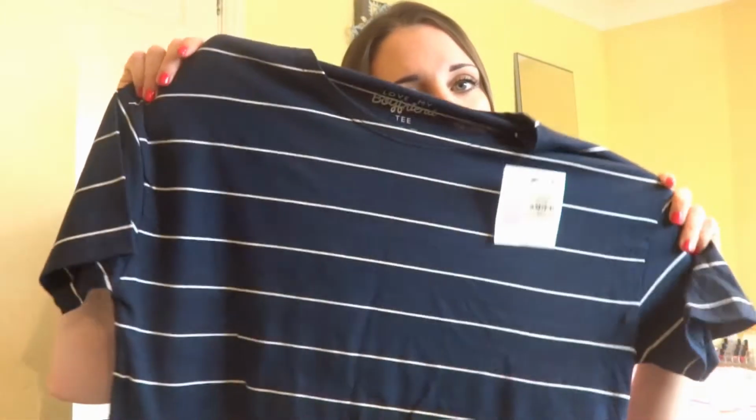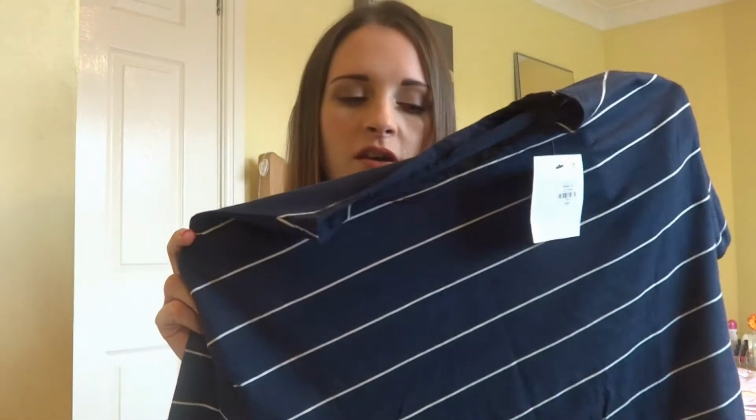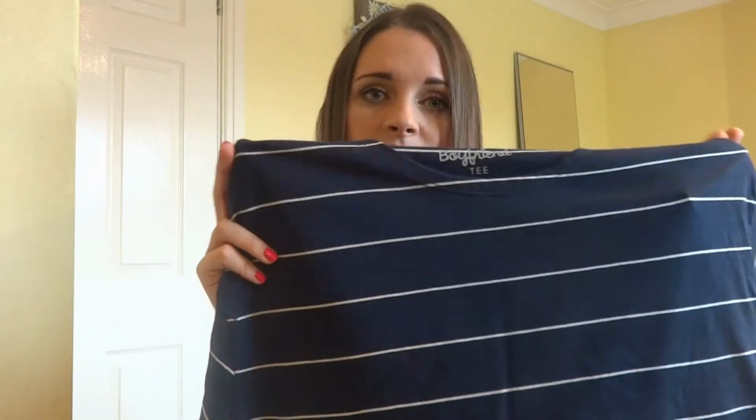They're meant to be, but nevertheless, I got a size smaller than I would normally get, and it's still pretty oversized on me. But this looks great just thrown over jeans, leggings. You can put this with anything, and it's casual but smart at the same time, so I really, really like those, and they're really, really cheap. In fact, I probably should have got the white one as well. I don't know why I didn't.